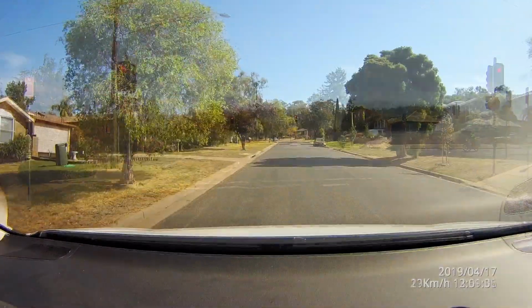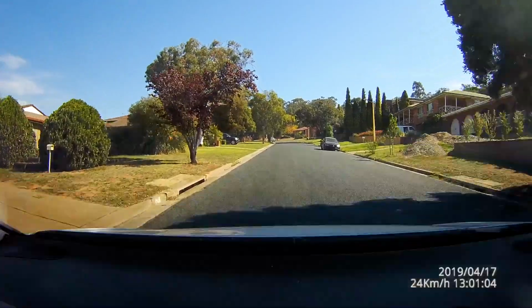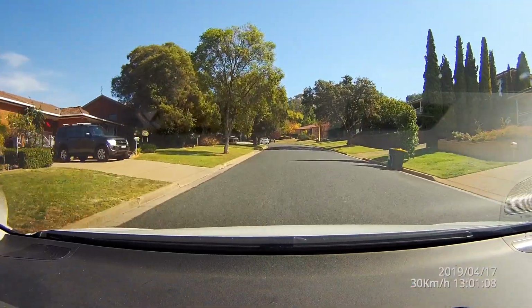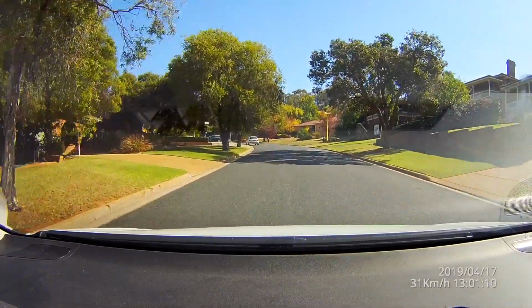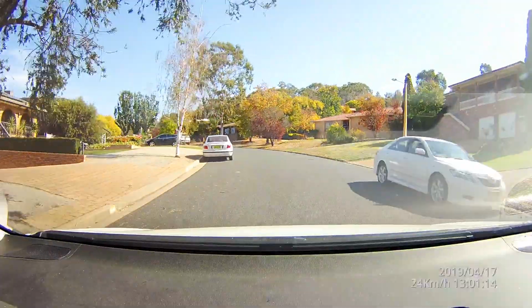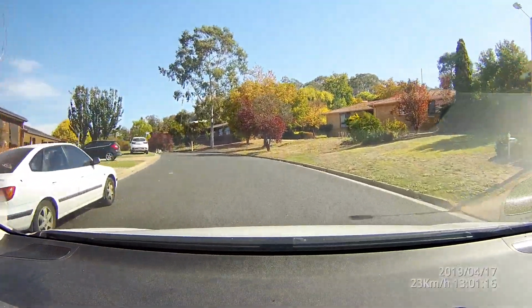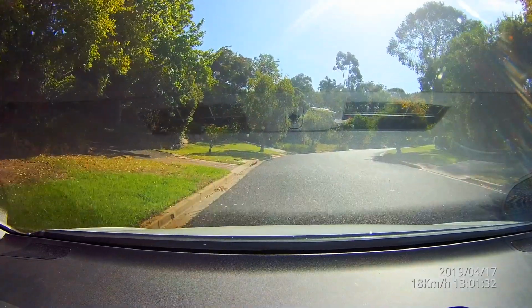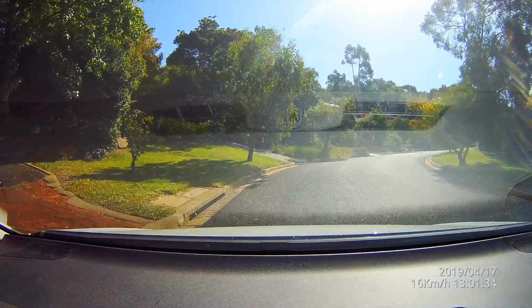And we still get the red lights, the only lights on the whole trip, and we got them red. And here we are, pulling up at home, and then we consider our day a success without too much trouble.